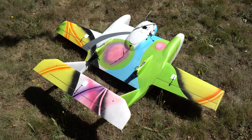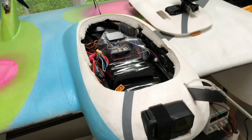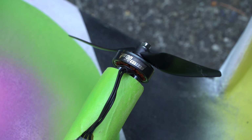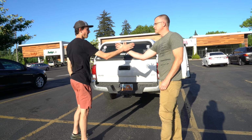The wingspan of the aircraft is 6 feet and it weighs 8.5 pounds. It runs on a 6S2P 2170 lithium-ion pack that powers two little T-motor F90 1500 kV motors with 7-inch props. After Cavan did some flying of his own, he drove it up from LA and I came down from Seattle to meet at some random parking lot in Portland for the handoff.